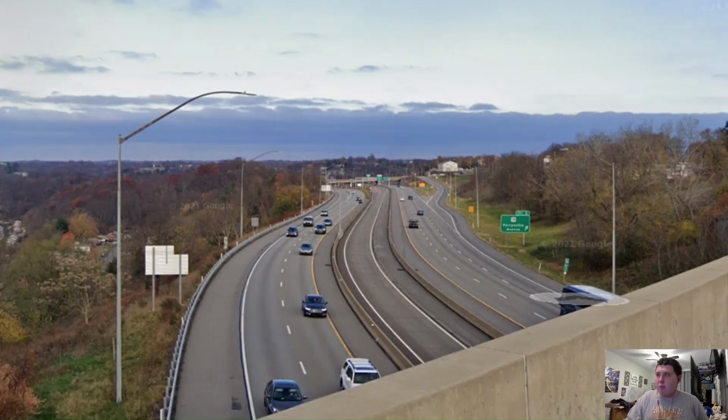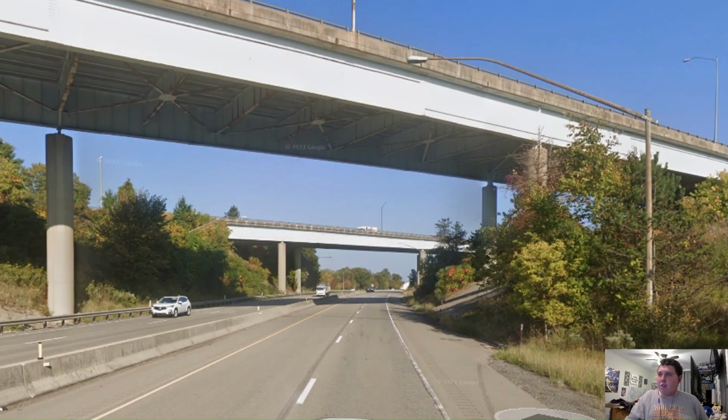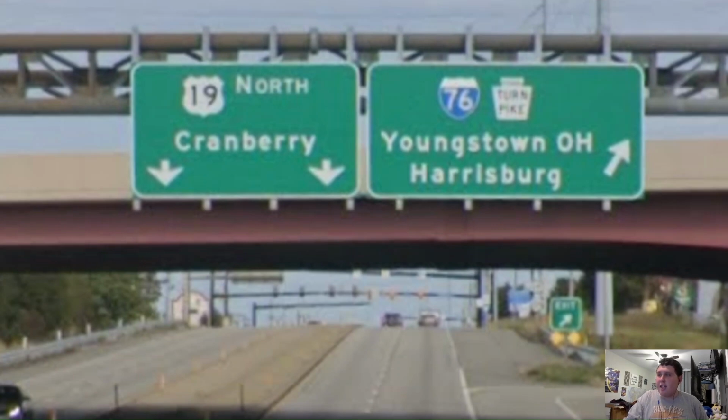And then here we are going over Interstate 279, and we can see that there's an exit for US Highway 19, and it just gets the Kentucky treatment. I do not like that. And here we are going under the Pennsylvania Turnpike and Interstate 79 too. And here is the actual interchange with the Pennsylvania Turnpike, and we're not signed again. Why are we getting signed for Cranberry? Hey PennDOT, how about instead of US 19 bringing the cranberry sauce for Thanksgiving, how about they bring their friend Zelienople instead?